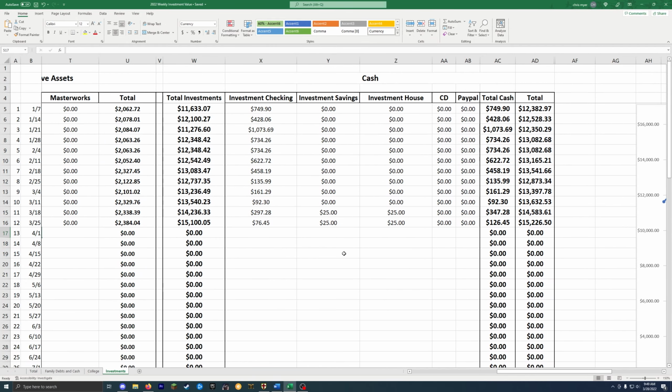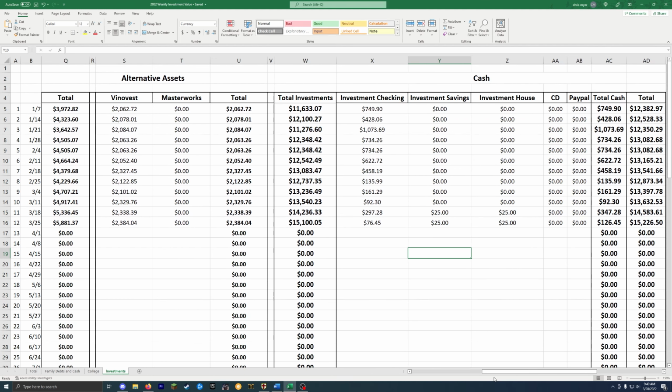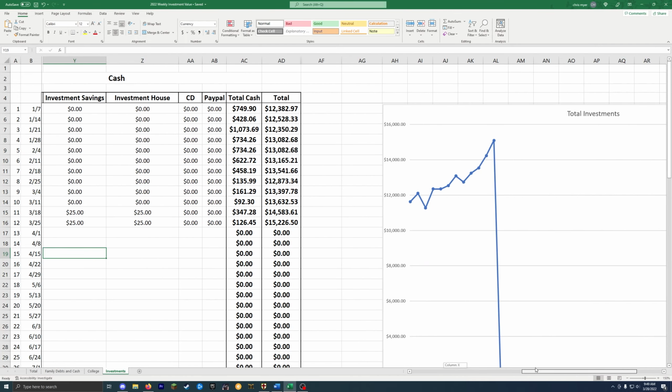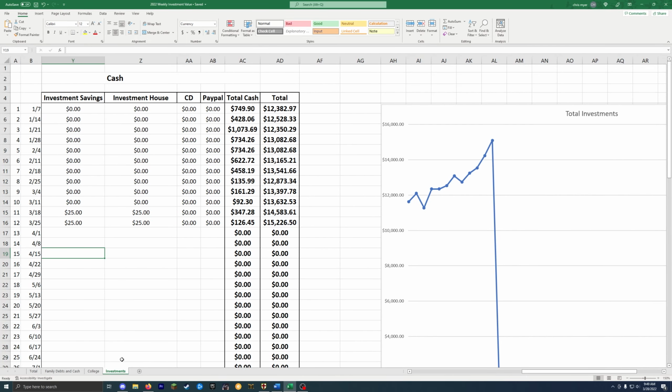And then finally, we have the cash section. So we have some goals for our cash accounts as well, and we'll get into that in a little bit here. But obviously, with these being investment cash accounts, I don't want to keep too much in. I want it in the investable assets. So yeah, this is our graph here. But yeah, let's talk about the goals and what our plan is.